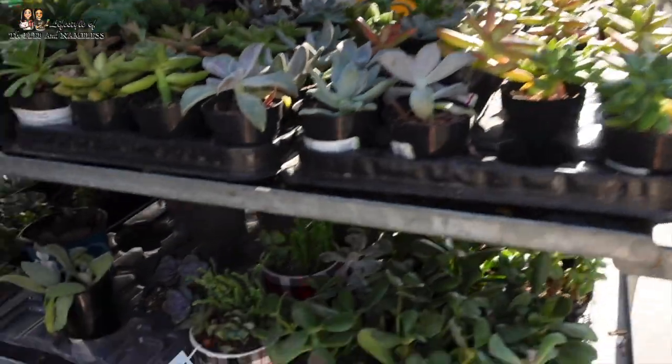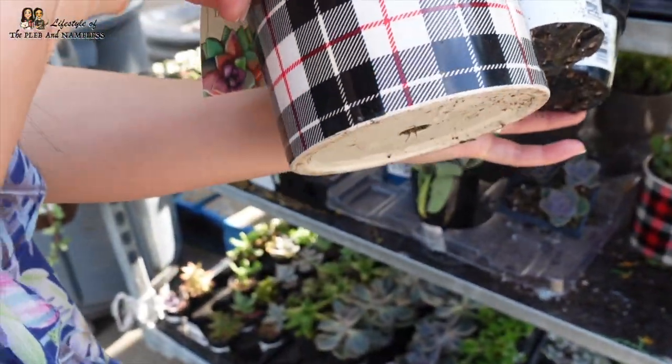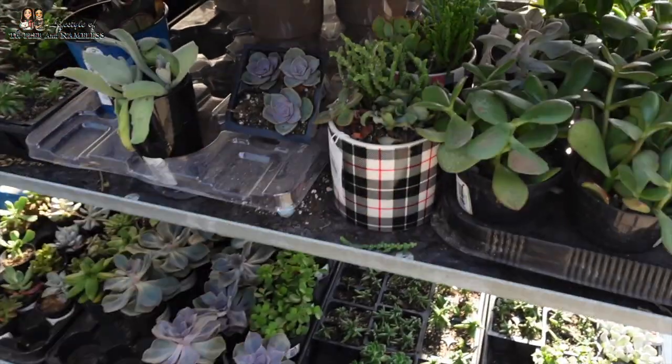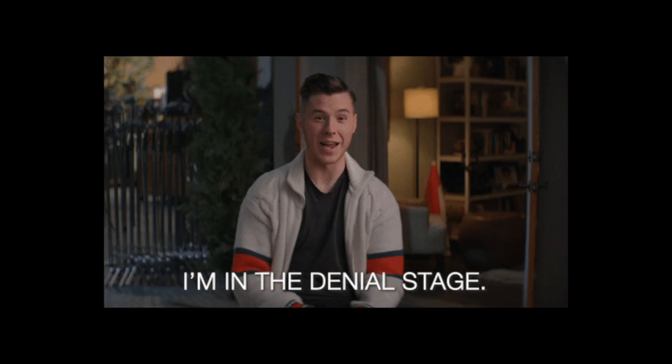Like, look at this one. Christmas pot. It's not a Christmas pot. It's a plant pot. It gives off Christmas pajama vibes. Oh, really? I mean, does it not? Uh-uh, not to me. No. Yes. I don't see it.